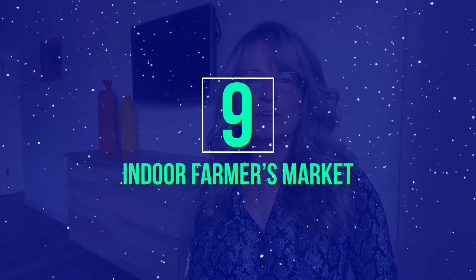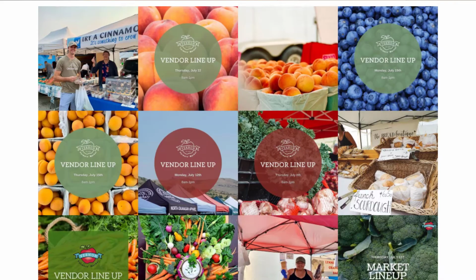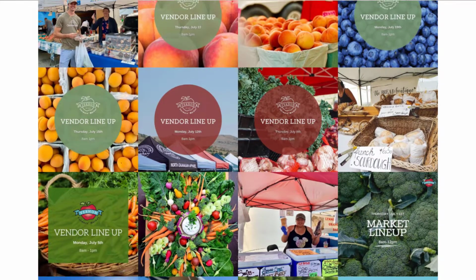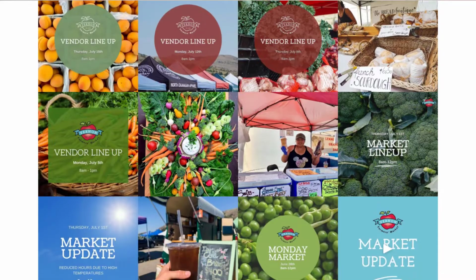Number 9 is the Indoor Farmers Market. Fridays at 11 a.m. to 3 p.m. is Vernon's Indoor Farmers Market at Cal Tire Place. You see many of the same vendors as you do at the farmers market during the rest of the year, except it's inside, so you don't have to freeze your tush off when you buy stuff. There's everything from produce to meats to cheeses, treats, arts and crafts, entertainment, the whole deal. It's a very nice way to support local during the winter as well.